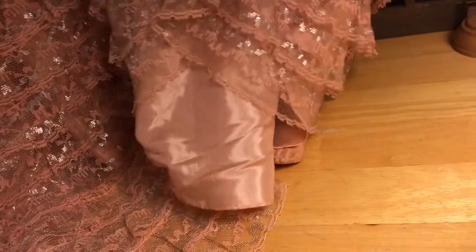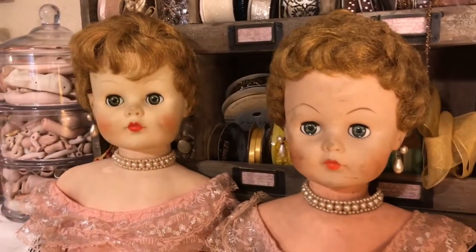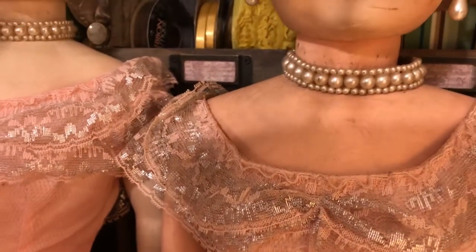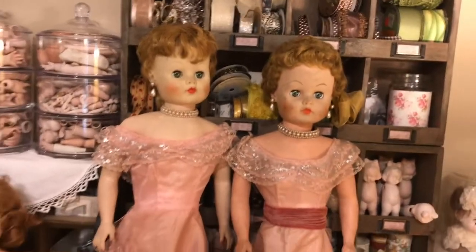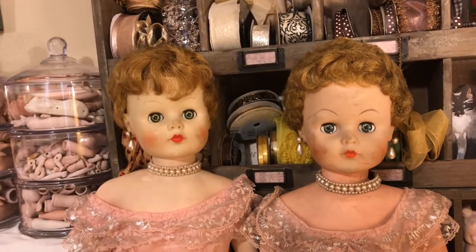The tulle on their dresses is torn, and it's very fragile. It's gray. It's grayed over time. They look like they've been kept in a garage. They have like a film over them, like a car exhaust type of a film. And the one on the left is missing her velvet sash. So they are missing things, but their coloring on their face is still very good. And it doesn't look like they have any bald patches of any kind. So all in all, I think they are in pretty decent shape for being from the 1950s.